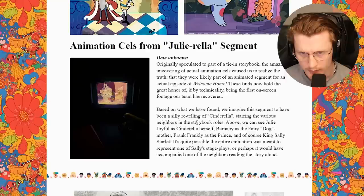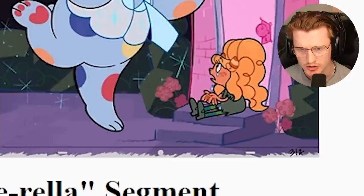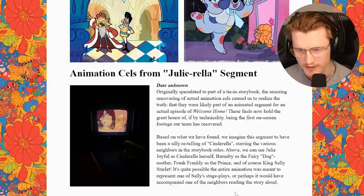Who knows? Based on what we have found, we imagine this segment to have been a silly retelling of Cinderella starring the various neighbors in the storybook roles. Above, we can see Julie joyful as Cinderella herself, Barnaby as the fairy dog mother, Frankly as the prince, and of course, King Sally Starlet. It's quite possible the entire animation was meant to represent one of Sally's stage plays, or perhaps it would have accompanied one of the neighbors reading the story aloud.